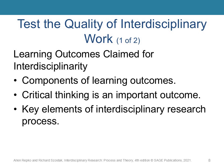Interdisciplinary problems are often complex, with no clear-cut solutions. Learning to sit with uncertainty and still move forward thoughtfully is a powerful outcome in itself.